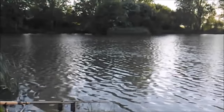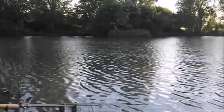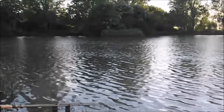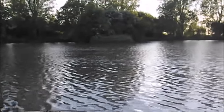From speaking to people, there's been plenty of fish coming out. I've seen someone catch one down on the windward end whilst I was setting up, which is a good sign. I haven't seen any fish out in front of me. I've chosen the middle of the lake because if there's fish coming out all round, you'd hope they'd be passing through the middle all the time.